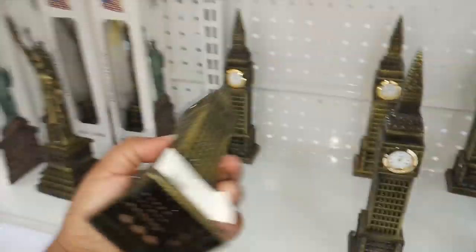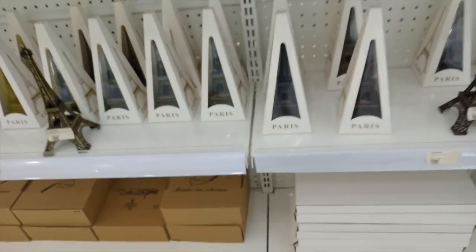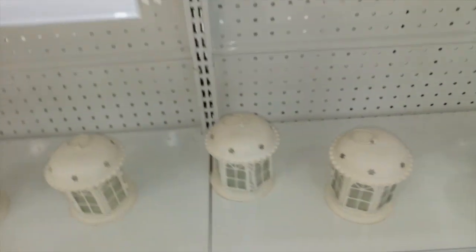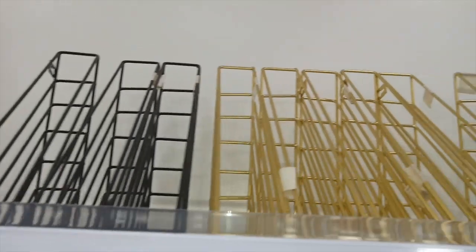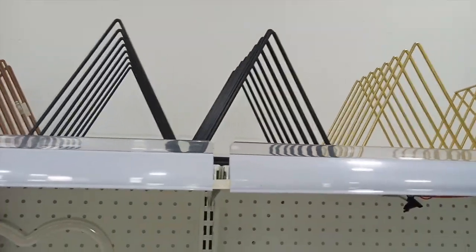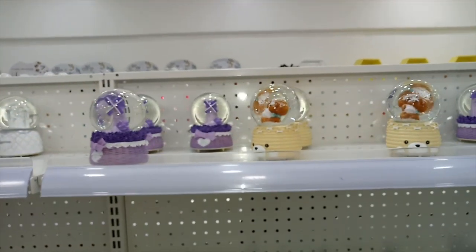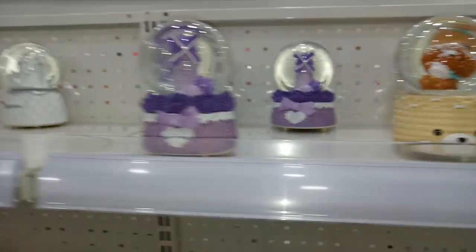And then we have these for 1,000 shillings. These ones will be beautiful for your coffee table books. Wow. And then we have these lanterns. Remember that everything in this shop is going for 1,000 shillings or less. These ones are going for 1,000 shillings, and they are pretty.